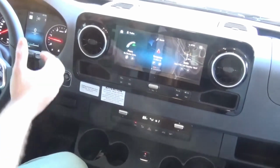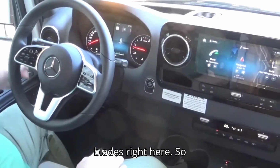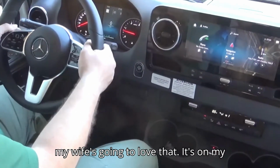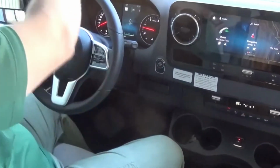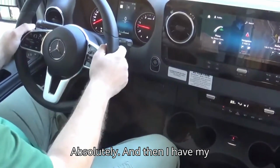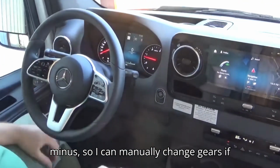Shifter right here. This is for my wiper blades right here. So my wife's going to love that. It's on my side. Is she one of the ones that always reaches over? Absolutely. I hate that. And then I have my paddle shifters right here, plus and minus, so I can manually change gears if I needed to.